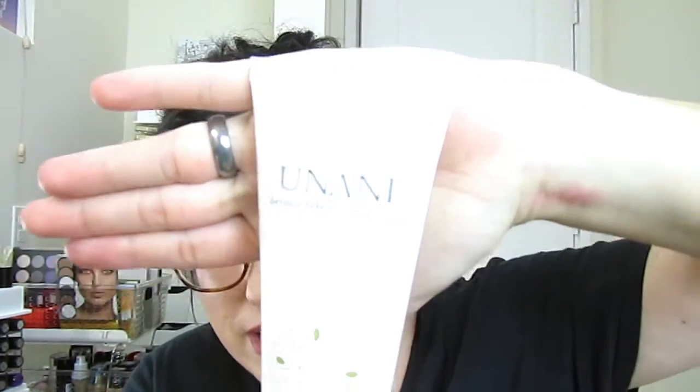Okay. Yunani. Can you see? Oh, you can't see it, can you? There we go. Yunani. Dermo Defense Face Mask. Another freaking mask. Sorry, but I don't like getting masks. Alright, let's see what this one says. Hydrating and protecting the skin is exactly what the Dermo Defense Face Mask promises to do. Combining aloe and Ayurvedic herbs, your face will thank you. Okay, blah, blah, blah. And this is a full size.